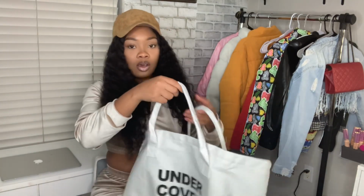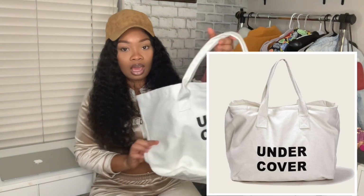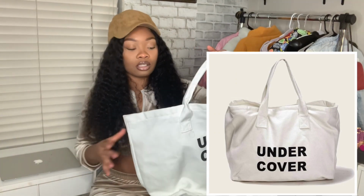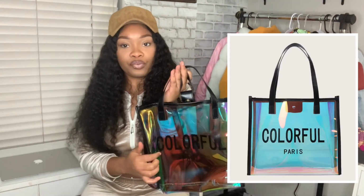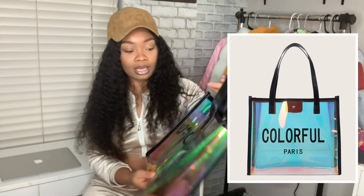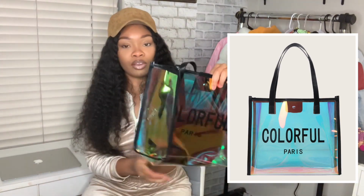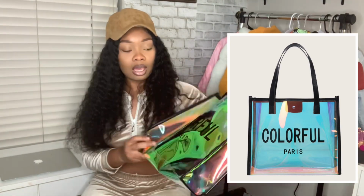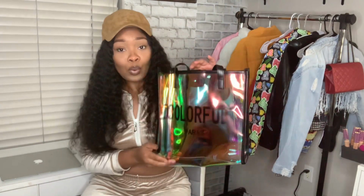This next tote bag that I did get, it says Undercover, and I just thought it was a plain, simple, cute bag to just grab. It just says colorful at the front, and then it has the word Paris, and I thought this little cute holographic purse going on here was really cute. I thought this was so freaking cute. I can't wait to actually wear this.